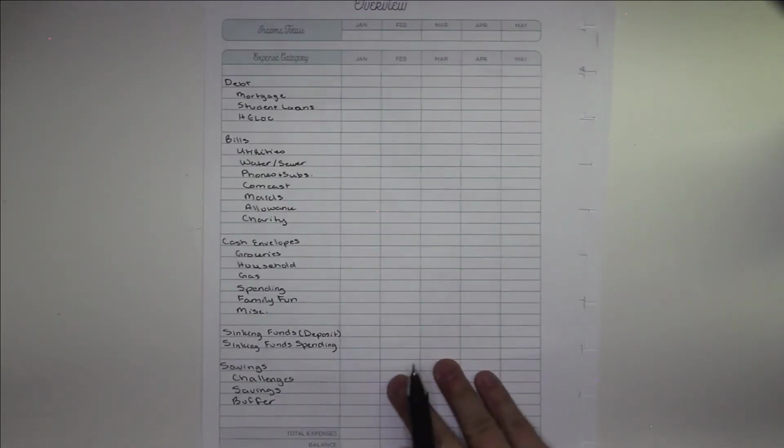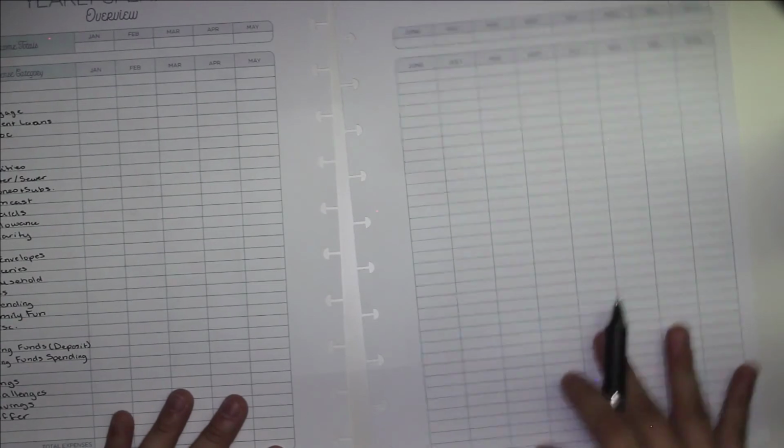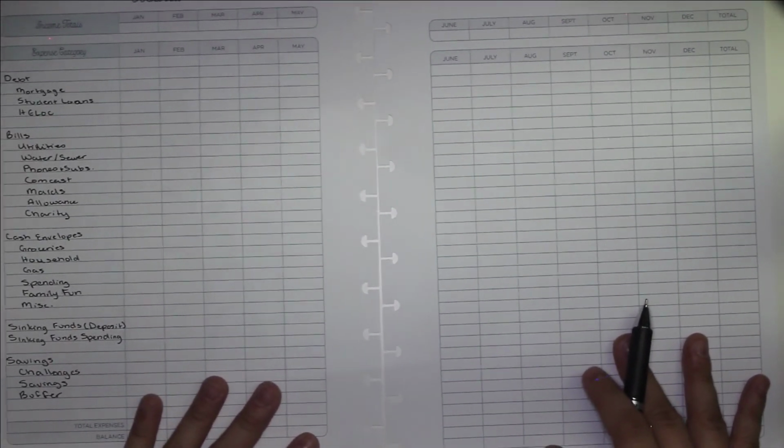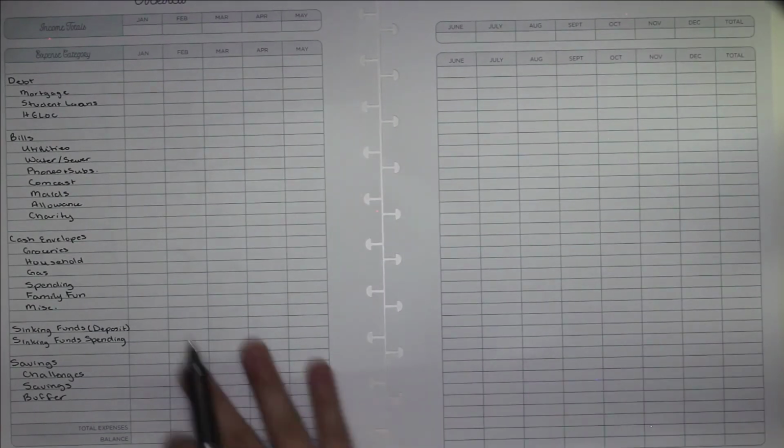And then, so when this opens up, there's 2 pages, and you have January all the way through December, and then a total. I'll straighten that out for you. So that is what that looks like. So we're going to put this aside. And then we're going to flip this over.